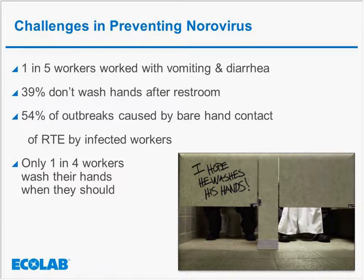Another challenge in preventing norovirus infections in service operations is that food workers often go to work when they're sick. Whether they're symptomatic or asymptomatic, they show up sick at work and can consequently contaminate foods. Here are findings from a few studies. One study showed that 1 out of 5 food service workers reported working while sick with vomiting and diarrhea. 30% of food workers admitted to not washing their hands after using the restroom at work in another study.